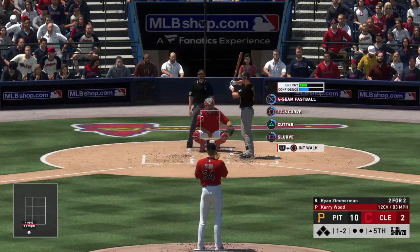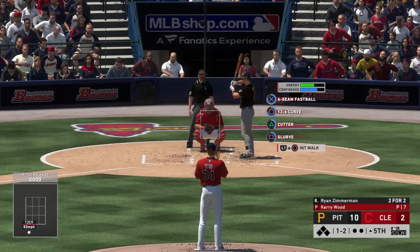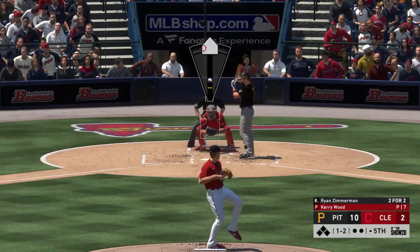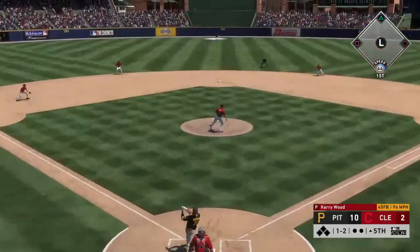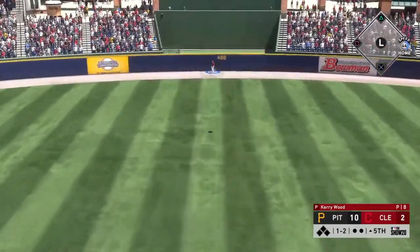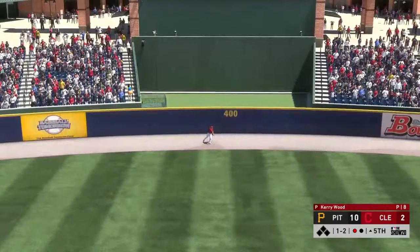Breaking ball below the zone. That's ball 1. He didn't look overly fooled right there because a lot of pitchers will go to the breaking stuff 0-2, but he certainly looked ready for a breaker on that pitch. A swing and a drive to center field. That one's got a chance. A ball that's carrying. On the warning track, he makes the catch.